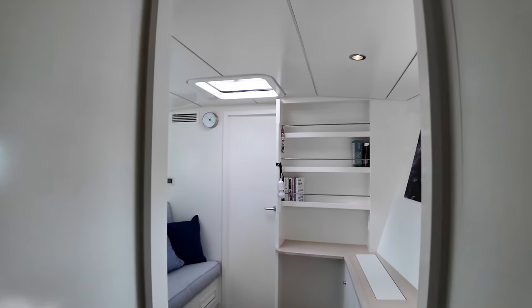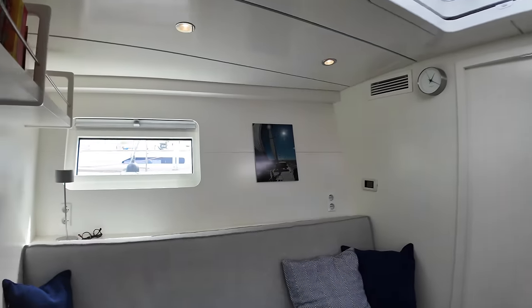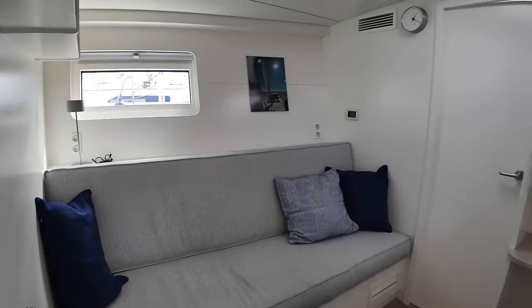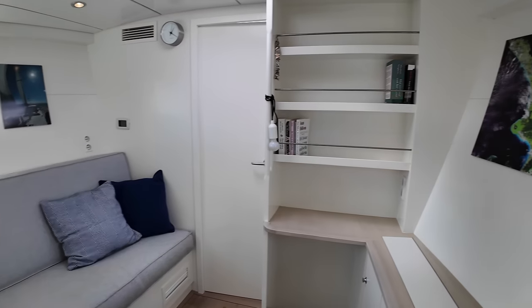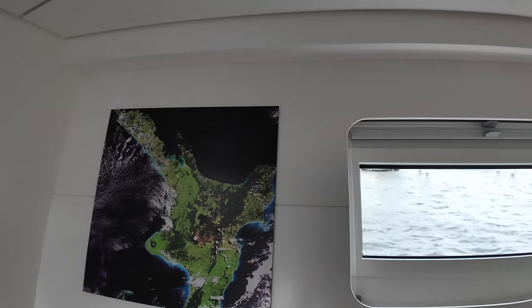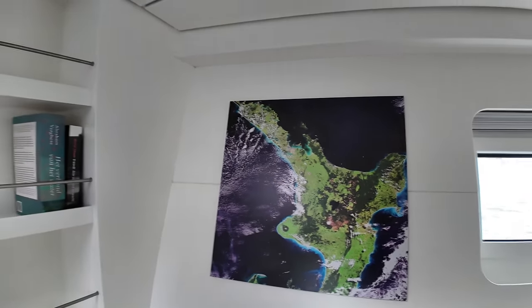Let me move forward and I'll show you this area here. So say for example, if your partner's still asleep or they want to get an early night, you want to sit, relax, enjoy some TV, you've got this snug area here, which I really, really like. Let's see if you can name that part of the world. I'll let you know at the end of the video.